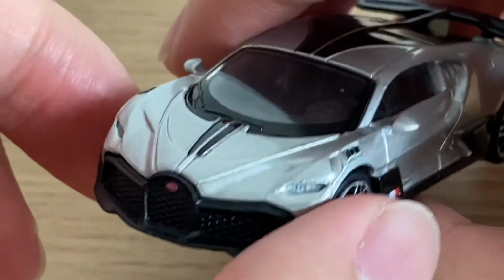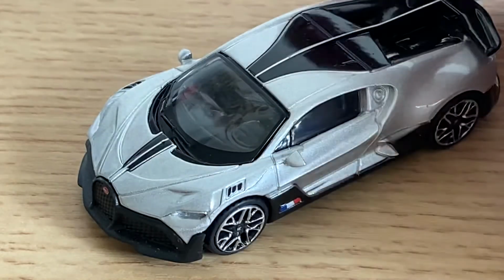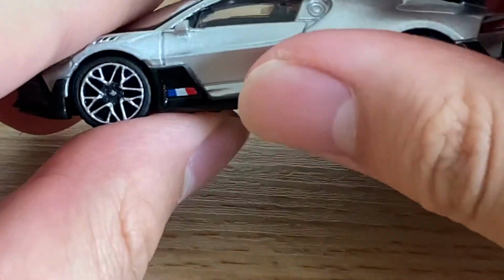It's super expensive, so I'm actually looking forward to that, especially if it is a legitimate product. Again, I think Lamborghini will be fine. I think VW will be fine, but I would appreciate just a little bit more if it is licensed. But back to this car.